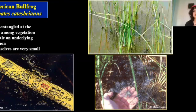So yeah, bullfrogs are a hard species for us to manage as a whole in Washington. We also know that bullfrogs are really good carriers of chytrid and ranavirus, and it doesn't affect them. And so they become these carriers to other species that are within the system.